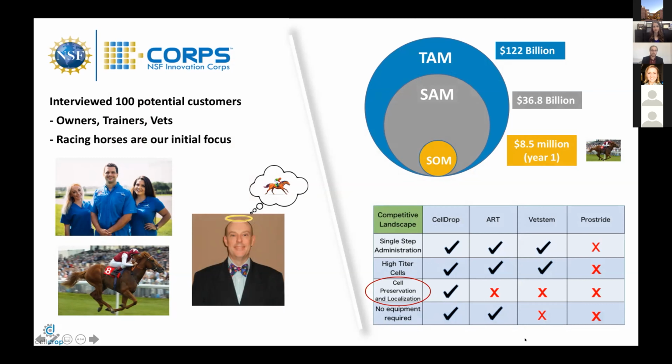We came to this conclusion because we found that horse owners have a major issue every time a horse misses an event because they can lose hundreds of thousands of dollars. This creates a very large pain point for them, which they then pass on to the veterinarian who's responsible for fixing their horse.